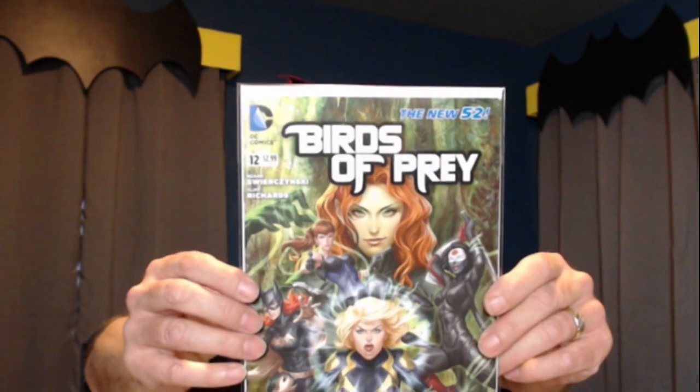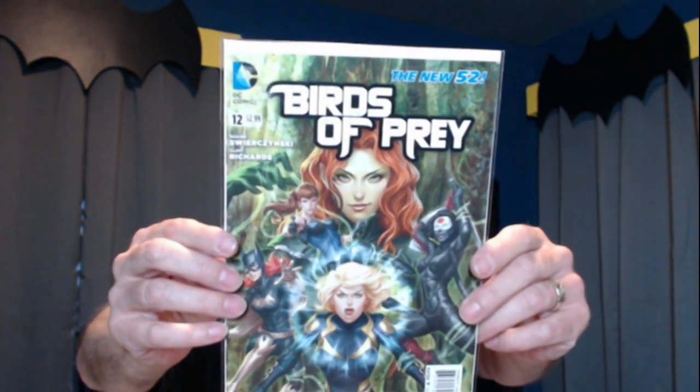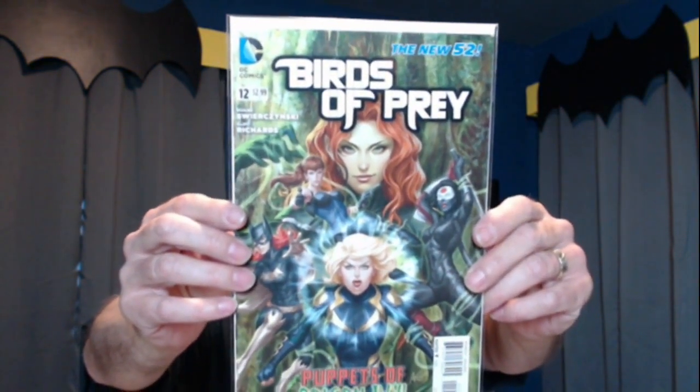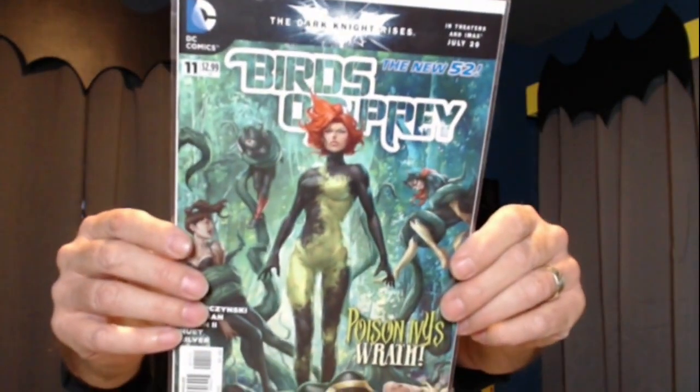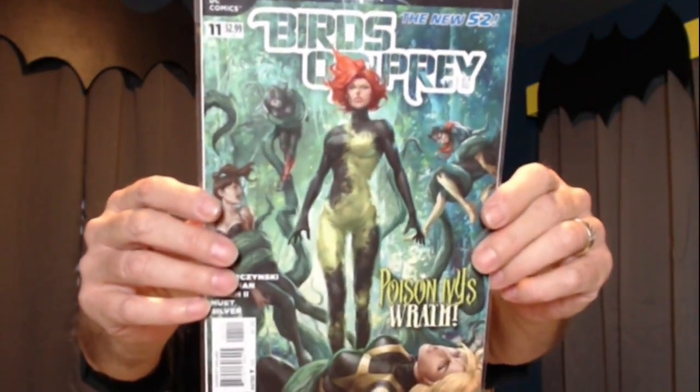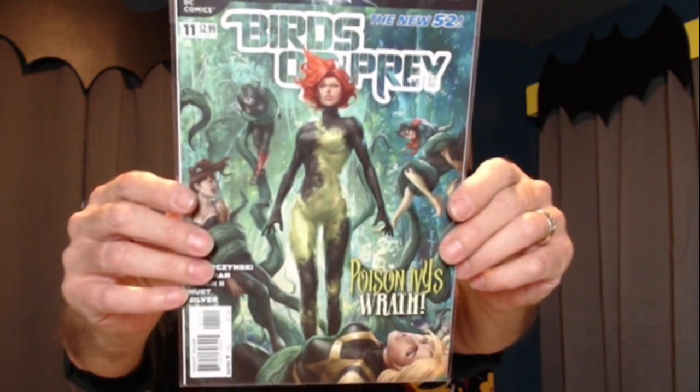So here's another example, Birds of Prey. This is also from 2012. This is another Birds of Prey, number 11. I believe this one is also from 2012. So that's a few books, and I'm going to show you more, but right now I'm just trying to give you an idea of his style.